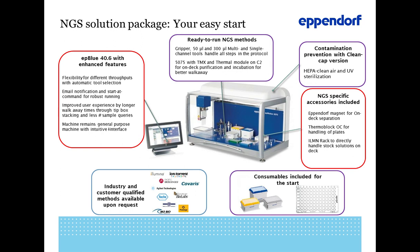But still, even if this is called NGS solution package, don't forget that you will get a device which remains a general purpose machine, which allows you to automate a lot of different lab tasks that you do every day. If you are interested, it comes in the CleanCap version with a HEPA clean air filter and UV sterilization. And don't worry about your accessories, because the system will have all the accessories needed to deal with semi-skirted plates, micronic tubes, and your reagent tubes. We do offer a lot of qualified methods, as I have told you, and they are available on request.